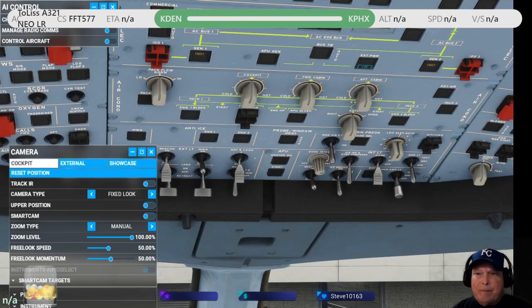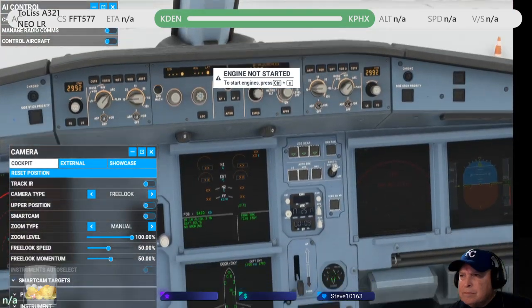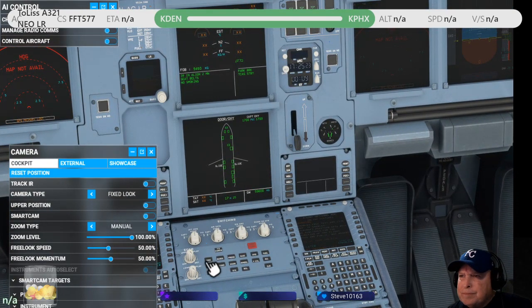But tonight, I've been experimenting with Microsoft Flight Simulator. So what we got is Microsoft Flight Simulator. The aircraft is, I think, a 320nx. And my biggest gripe about the airplanes on Microsoft Flight Simulator is they don't necessarily simulate what I want to see.